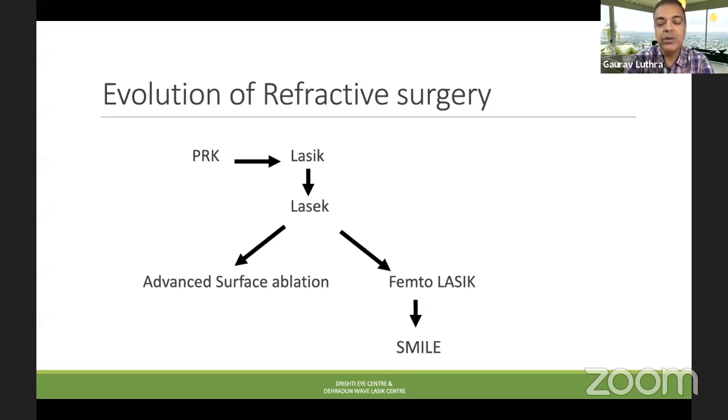And I'll be talking to you about those few things that can be done. So going on, refractive surgery has evolved in the last 25-30 years. We've had excimer lasers from the most initial PRKs that we used to do with epithelium scraped off, alcohol-assisted removal of the epithelium. And PRK was done for high corrections.